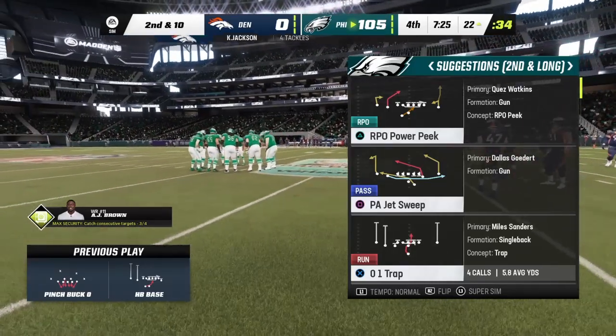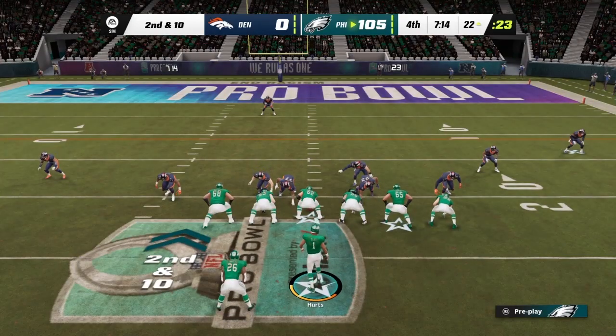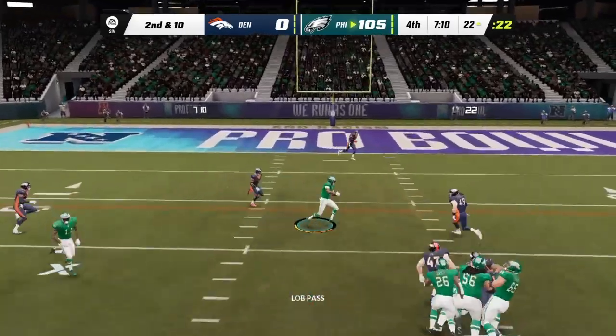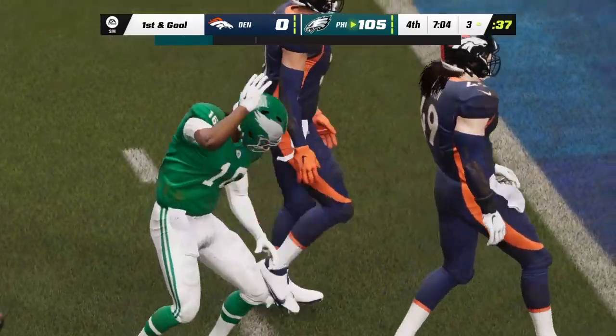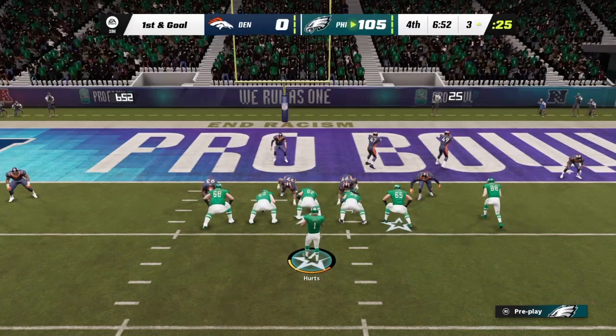2nd and 10. Run blitz there defensively, something we might see more of here in the 4th quarter. I think we'll see a lot of it, and the difference between that and a pass blitz, you're just trying to get to the quarterback. You're trying to scheme someone open who will get to the QB and make sure he gets on the ground. In a run blitz, you're actually trying to cover up gaps, trying to cover up holes so they can't run the football.